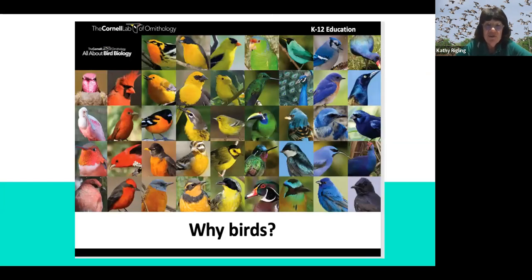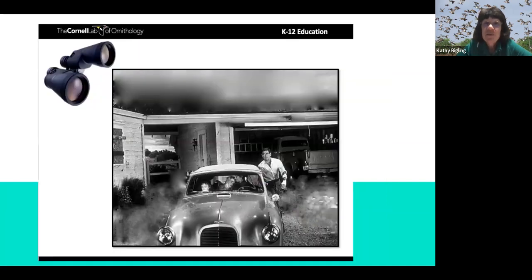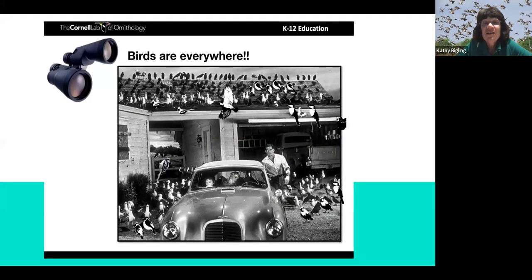And why birds? Because birds are everywhere. And once you start looking for them, you're going to be much more aware. When you're not looking for them, you probably are what we call bird blind. You're just not seeing them, but birds are everywhere. So it's something that you'll be able to find at your campus.